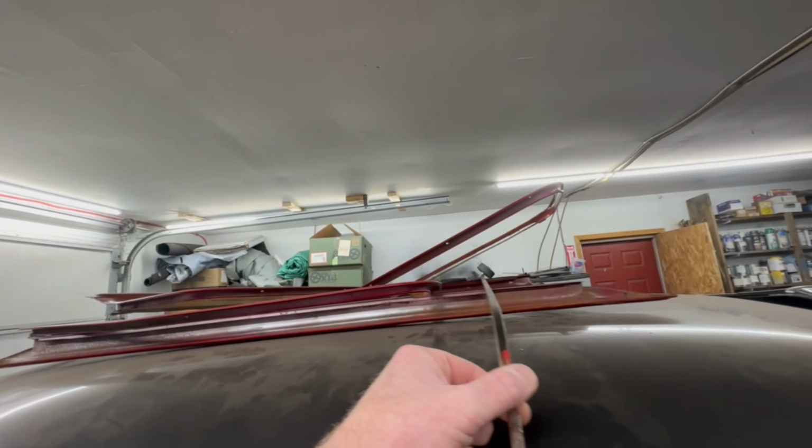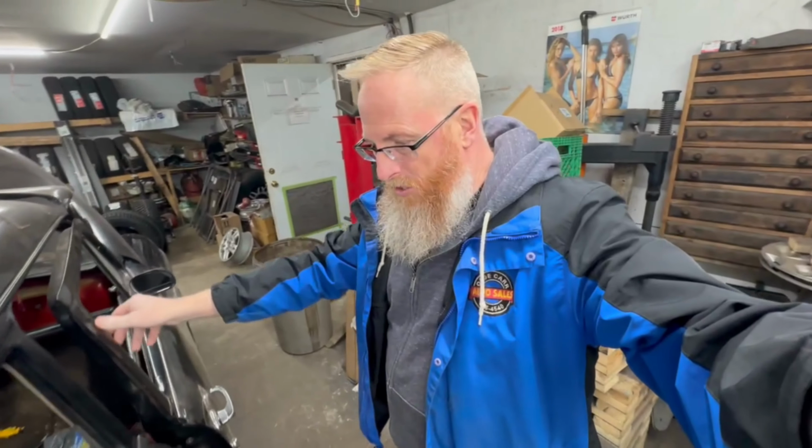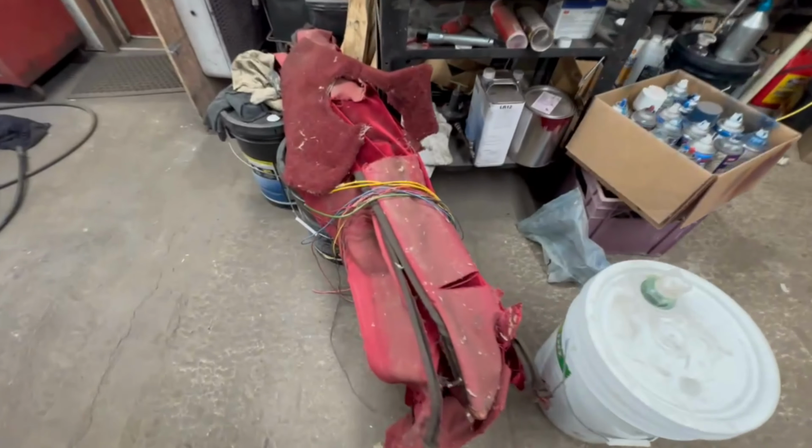Even the headliner has come out, and we're going to get the headliner redone. We've got all the bows for it here somewhere. And I think my wife is going to tackle doing the headliner because, well, she's got some skills in that department. And because there it is sitting there.